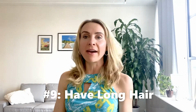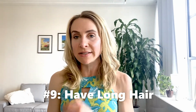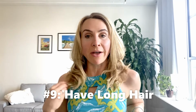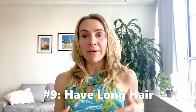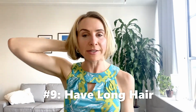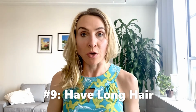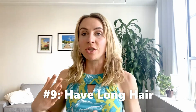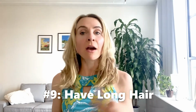Tip number 9, also not a tip that you can do today to make you look younger, is to have long hair. Right now, long hair is super in. A lot of girls get hair extensions, but just having long hair does tend to make you look younger. People think of women with long hair as being in their 30s or 20s. I will say a lot of women, once they get married, have kids, they seem to all get the really short mom hair. So I do think having long hair makes you look younger. This is a generalization. You can look very young and youthful with short hair, but generally people associate long hair with looking younger.